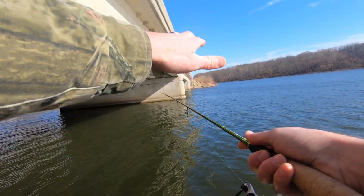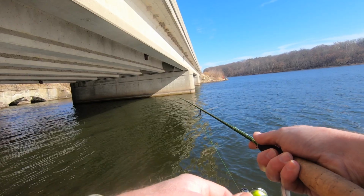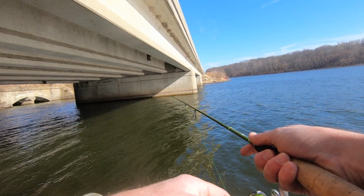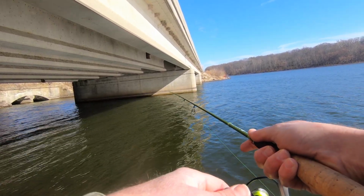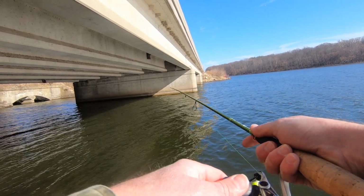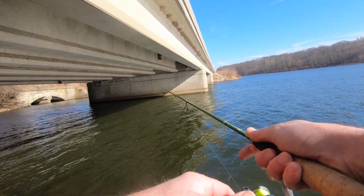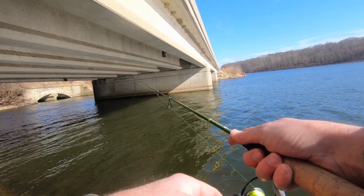All I was doing was letting the wind kind of work that bobber back through this bridge, giving that bobber just a little twitch here and there. Bridges can be a very good place to fish because it does hold a lot of bait, and with a lot of bait comes the feeding fish.